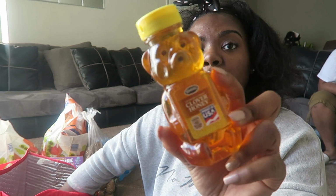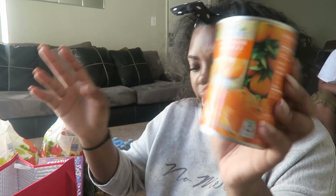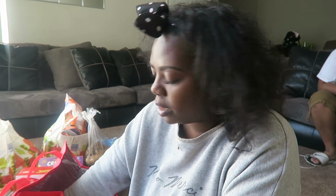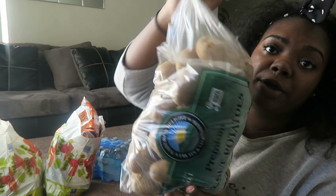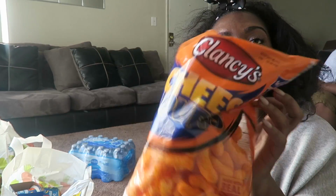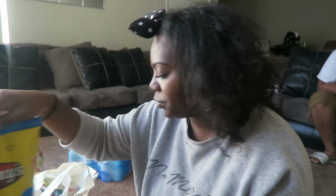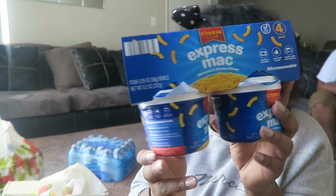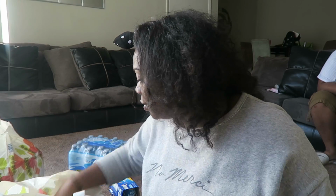We got some honey. We got 2 cans of mandarin oranges, but I don't know where the other one is at this moment. We also got this lean turkey sausage, this huge bag of potatoes. It was like $3, you guys. Some cheese puffs. We got some cheddar and sour cream chips. Some of these microwavable macs. I got a cucumber. I got some avocado.